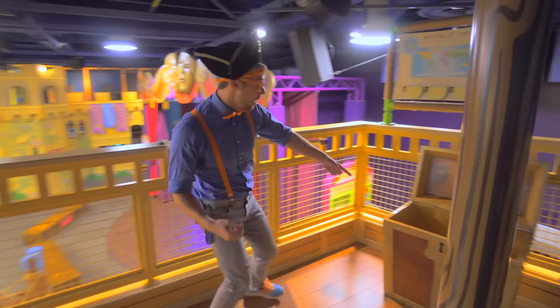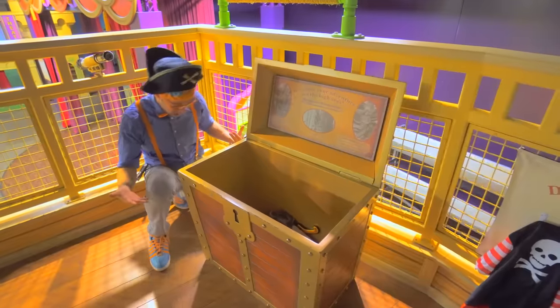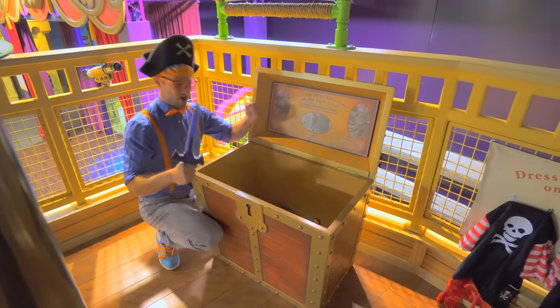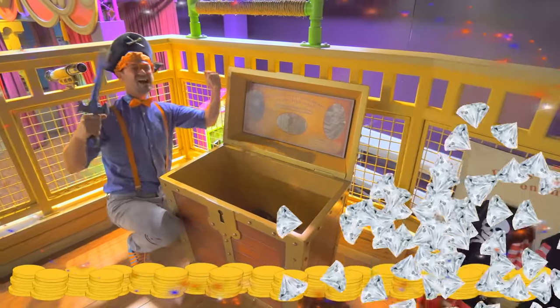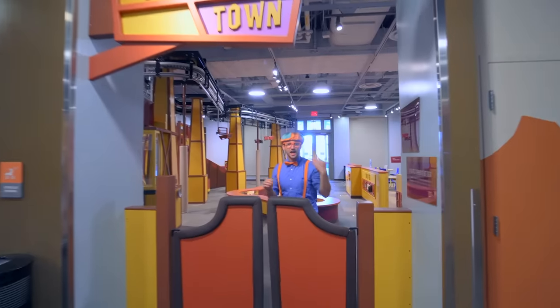Whoa. Look! Yeah, the treasure chest! We found the treasure! Good job, matey! Arr! Yes! Yes, matey! Arr! Hey! Come on in!